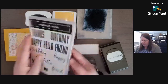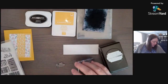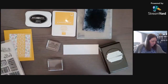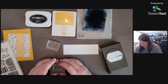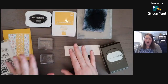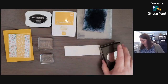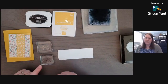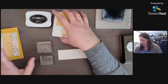So I'm going to do Hello Friend, and I'm going to do Hello. Oops, I got two. The blocks are too big. Hello in the script, and I'm going to do Friend in the bold font. Now, the problem is deciding which color to put where. If you're going to overlap your colors, I would suggest the darker color for the one that you want to be the overlapping part. If that kind of makes sense, here, I'll just show you.